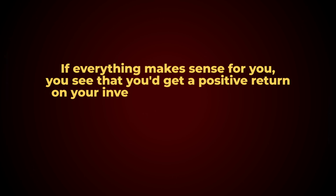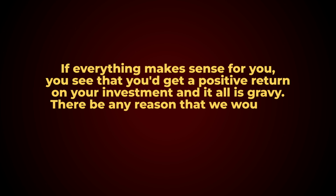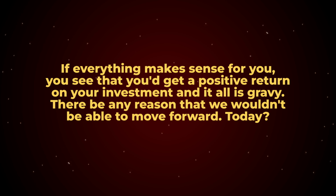And again, just to make sure I understand, if everything makes sense for you, you see that you'd get a positive return on your investment and it all is gravy, would there be any reason that we wouldn't be able to move forward today? That's a super important question to ask. You want to make sure that you're setting the frame that after this, you're going to ask for the close. And if there's any other reasons, here they might say, actually, yeah, I don't have the money in the business at the moment. It's like, cool.